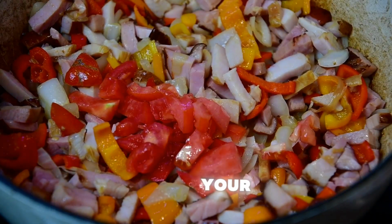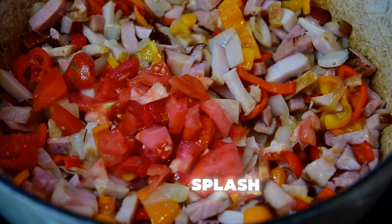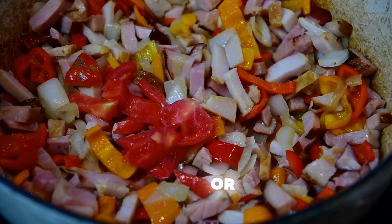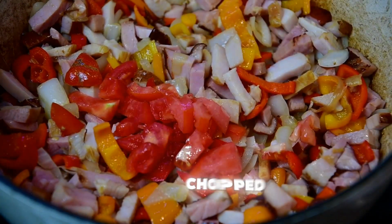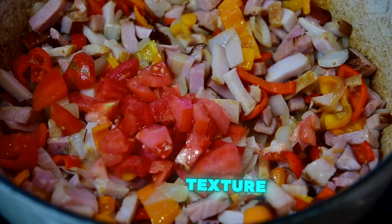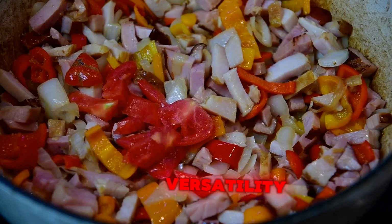Feel free to add your favorite spices or ingredients. Some people like to add a splash of soy sauce for umami, or a bit of brown sugar for a hint of sweetness. Others might add chopped bell peppers or carrots for extra texture and flavor. The beauty of this recipe is its versatility.